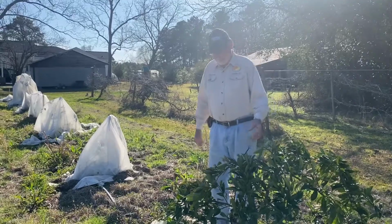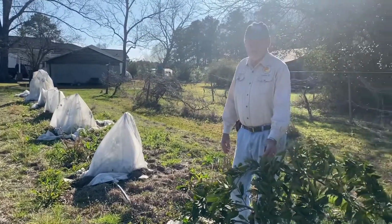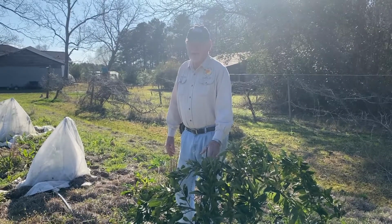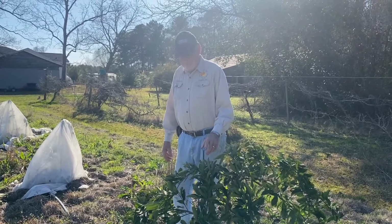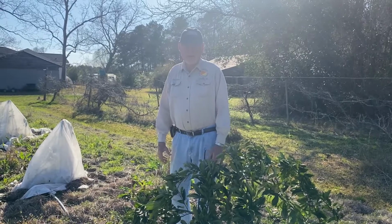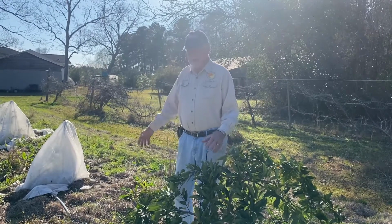But if you'll notice my trees here, you see the line of them here. They're in what we call frost bags. You can buy these online, I think, in places like eBay and Amazon and things like that. And what we do every fall, when it's getting close time for our hard freezes to come in, we take these frost bags and cover these trees.